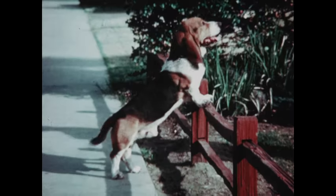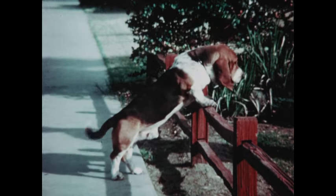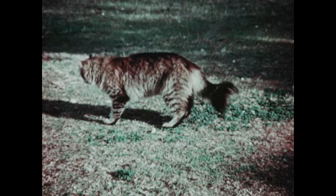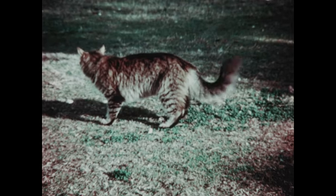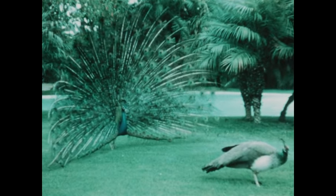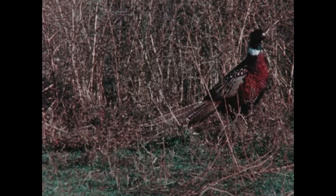Yes. What a happy dog. How do you know? His wagging tail tells me so. Here's a wagging tail. But that's a cat, and a cat is angry when his tail wags like that. A peacock's tail is important in his life. It helps him get himself a wife. The tail of a pheasant works that way, too, and that's also what the tail of a pigeon can do.